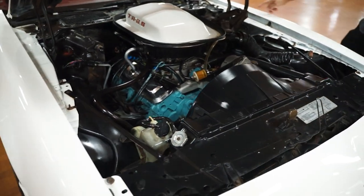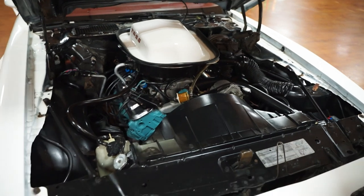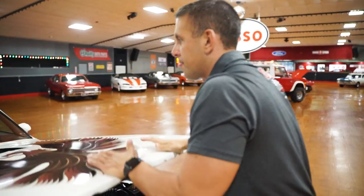The cowl tag is on the car as well. Devin will take a picture of that and put it on the website as well, so you guys can read what that's all about. Good looking car so far.